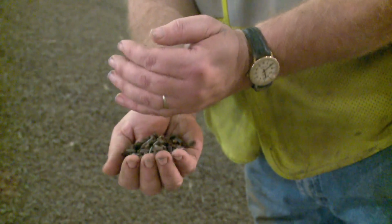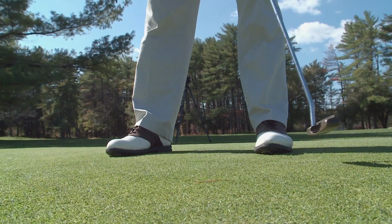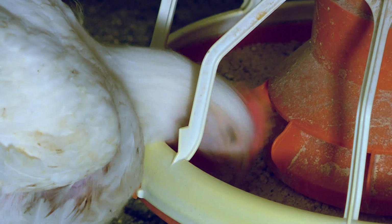The end product is a completely organic pellet that slowly releases nutrients into the soil. Look at the turf the next time you're sinking a putt. The term birdie could have a whole new meaning.